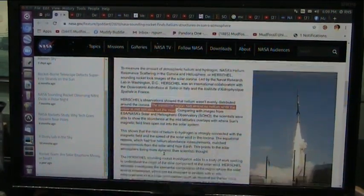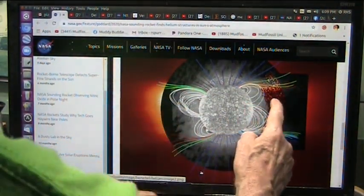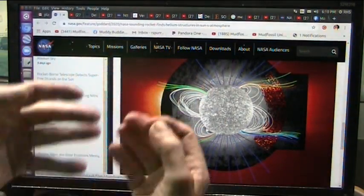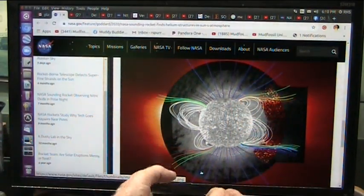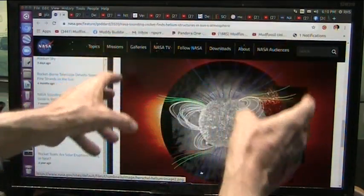So what happens is this is where it's impacting the most, and it's spinning, so one side of the sun is going to have more impact and the other side is going to be sort of drifting away. And they show that. And then the helium will be forced up and down as the impact scrubs through. And that's what creates the corona.